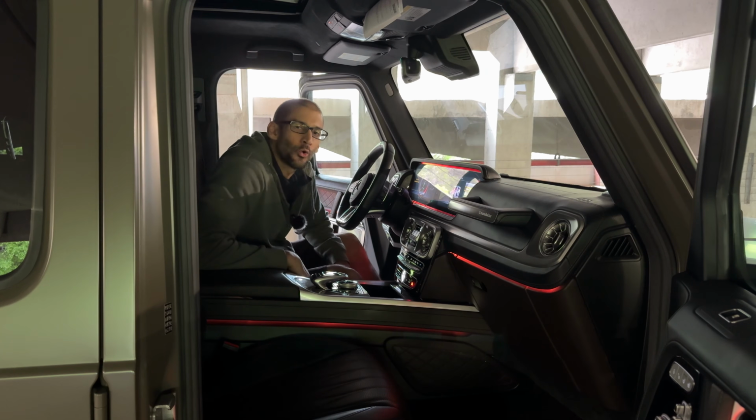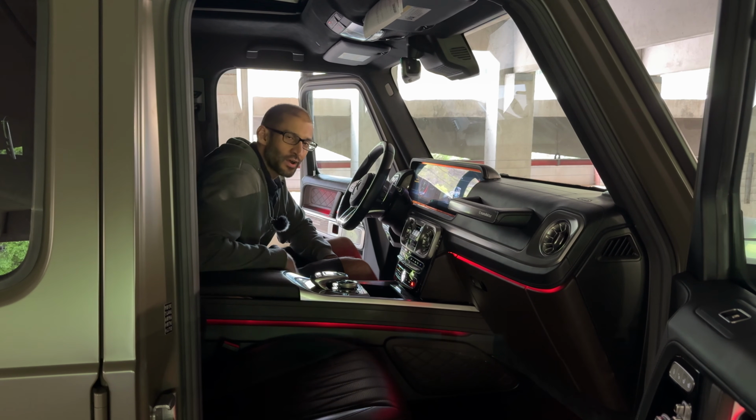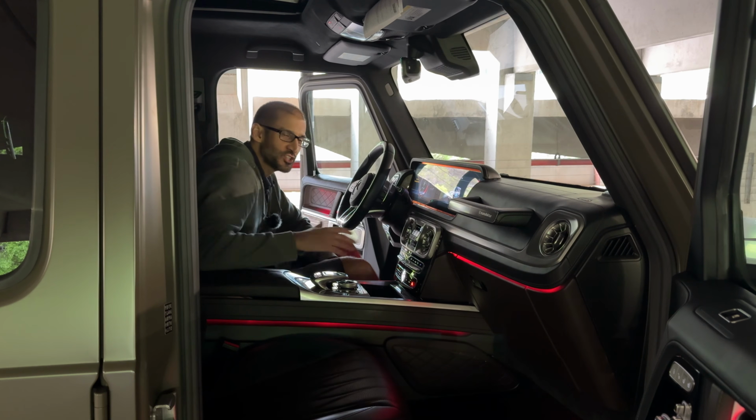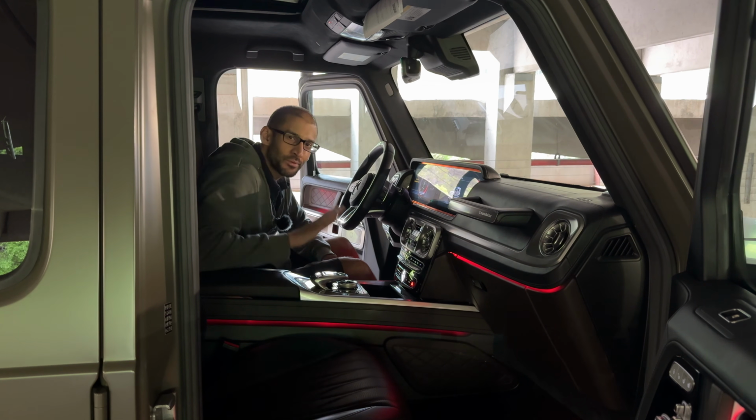Did Mercedes go way above and beyond with this G63? Absolutely yes. As I've been sitting there showing you all the features of this car, I'm happy to report that the massaging seats work extremely well. In fact, I'll probably take a little 5-minute break right about now.